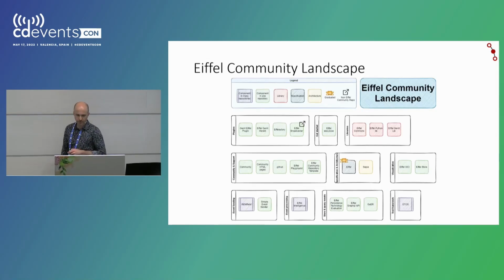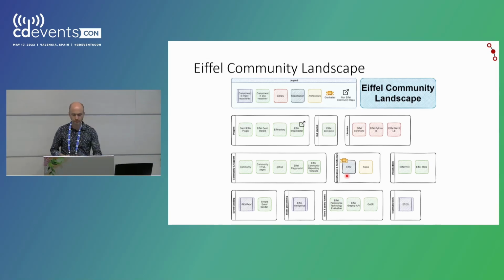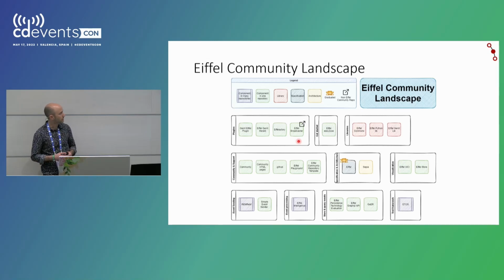And this is a picture of a famous landscape, and this is the Eiffel one. In the middle here, you can see the Eiffel protocol repository. That's the Eiffel thing. It looks very small in this picture, but it's maybe actually the main part of the community. Surrounding that, we have a lot of different tools in this Eiffel community organization in GitHub. There is one, and more tools will come, that are Eiffel aware, but are not contained within the GitHub organization of Eiffel community, but instead in others. This is a Jenkins plugin where we develop Eiffel support for Jenkins, and that's located in the Jenkins organization in GitHub instead.